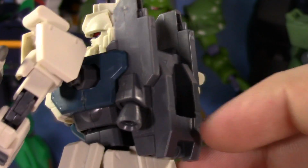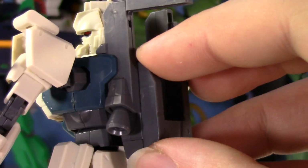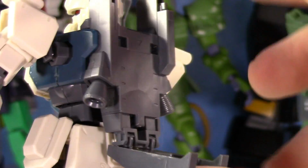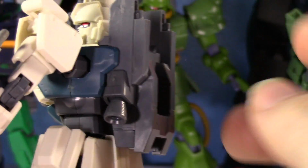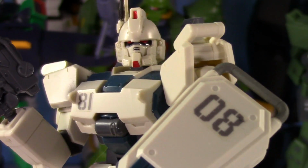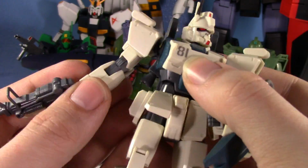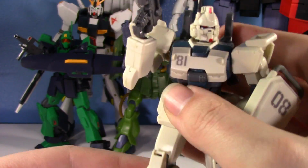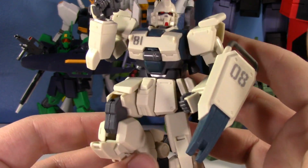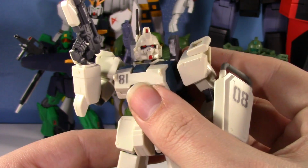It comes with the parachute pack, which is super cool. And his backpack is also fully hinged and working, too, which is awesome. So you can give him the weapon pack. Oh, man. 08th MS Team kits are also really nice. And he's also really articulated, too. I remember after I watched 08th, I was so obsessed with getting this kit. When I ordered it in the mail, I was just so eagerly waiting to get it. Once I finally did, though, I was a very happy boy.